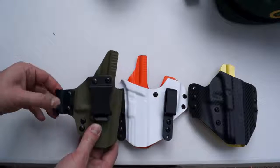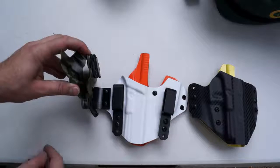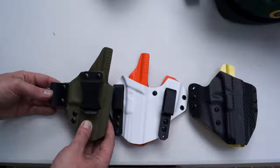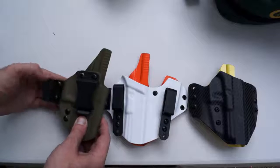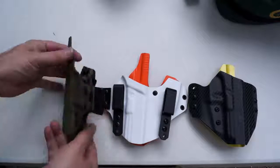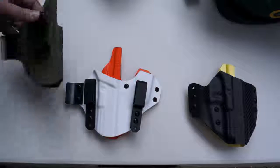As you can see, the Raptor Claw there is removable, but it works especially well for appendix carry. However, it also works for like 3 o'clock or whatever around there carry elsewhere on your body. Grommets in here to prevent rattling and stuff like that. Very high quality, really good finish, rounded edges. Nice holster. We move on to this guy, which is the same basic design.